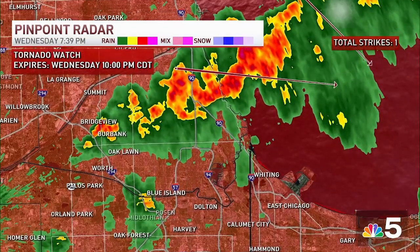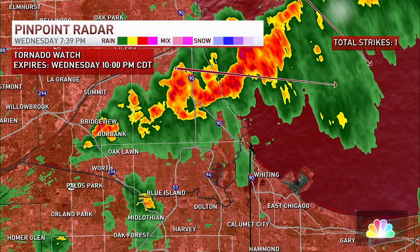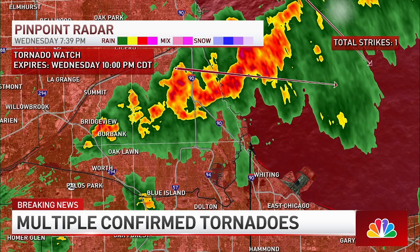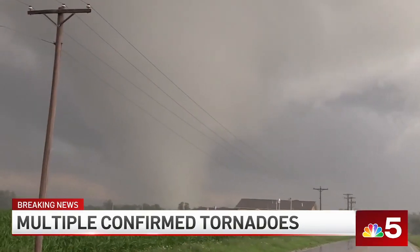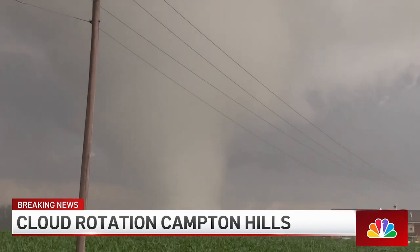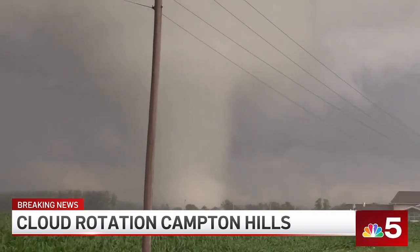All right, Mike Lorber, thanks so much for that. I know we are getting information in from our viewers and from our reporters who are now going out to assess the damage that has been caused by these tornadoes that have touched down in many areas. We want to show you now an image of a cloud rotation. This happened in Campton Hills, in Kane County, about 11,000 people in this village. And as you can see, I know as we were looking on social media, a lot of people posting pictures similar to this. Hopefully they were in a safe place.